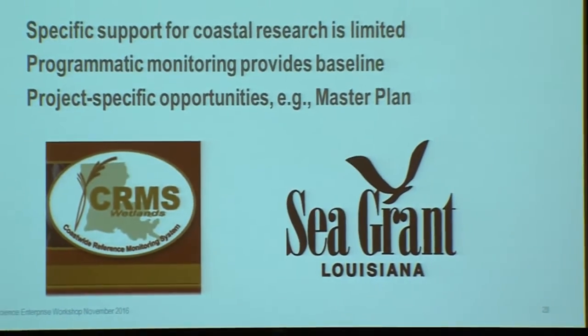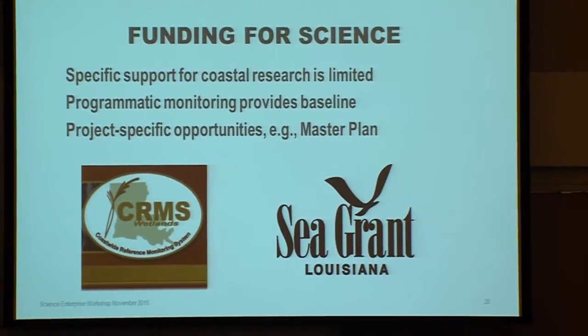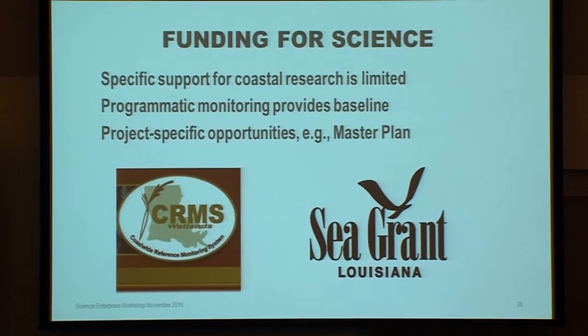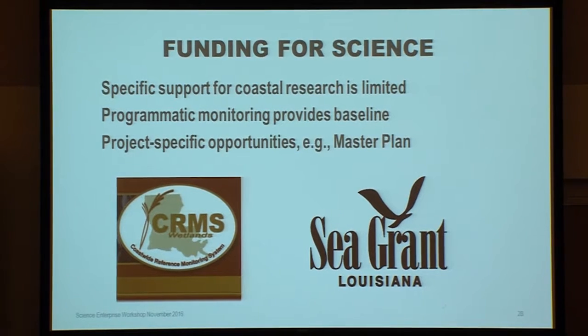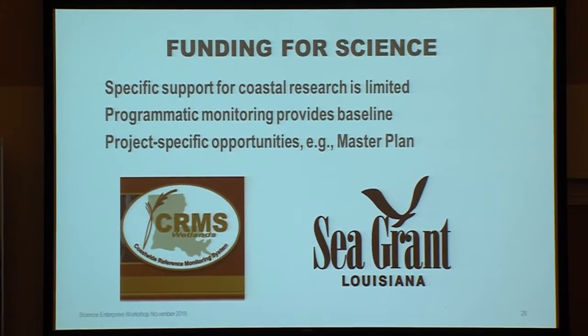I've put Sea Grant up here, which I think does a valiant effort and has done a valiant effort over the years with fairly limited resources, of the order of $2 million a year, and a host of things that National Sea Grant requires them to address, of actually chipping away at this and increasing understanding about a few of the issues.